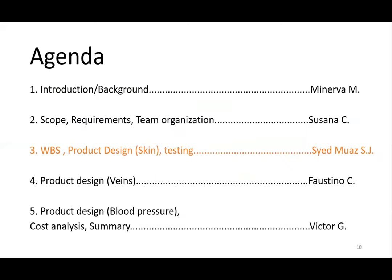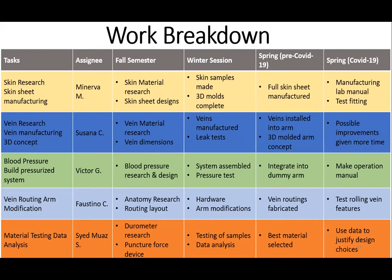Thank you. So to continue with the presentation, we'd like to go over the work breakdown structure, the product design for the skin sleeve, as well as the testing and some of those results. Now, on the left side, we can see the individual tasks that were assigned to each person, as previously mentioned by Susanna. And if you look at the fall semester column, that was primarily focused on the research and design aspect of this project. So what kind of material for the skin and veins, how to make it more realistic, what type of pressure for the blood pressure system, etc.